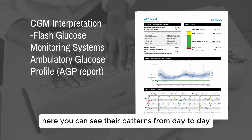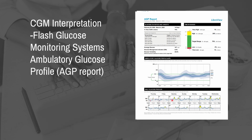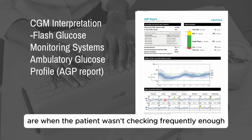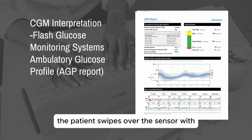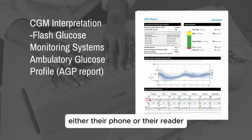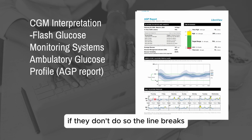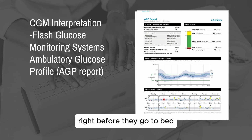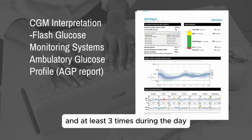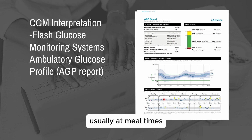Here you can see their patterns from day to day. The broken lines are when the patient wasn't checking frequently enough. This device requires that the patient swipes over the sensor with either their phone or their reader at least once every 8 hours. If they don't do so, the line breaks. So I recommend that my patients swipe right before they go to bed, right when they wake up, and at least 3 times during the day, usually at meal times.